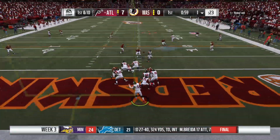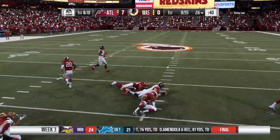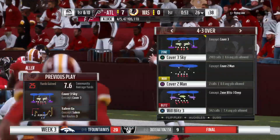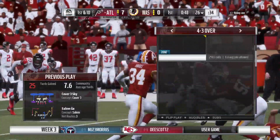After the interception, it's Long. It's caught over the middle. Hooper. And they work this out past the 25. A really nice gain of 25 yards.